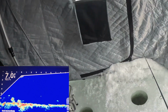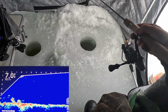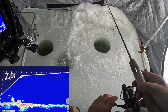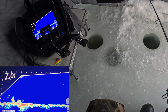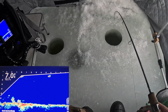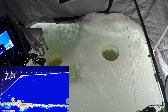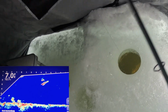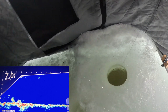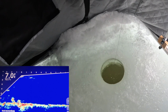I think we got a fish taking her here now. He's taking it on the Ecomap bait feeder. We're gonna set him. He wants to go. He's fighting. Gotta get him up the hole right now. That's the thing. Oh, he's a fighter.